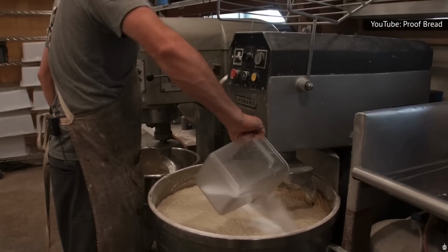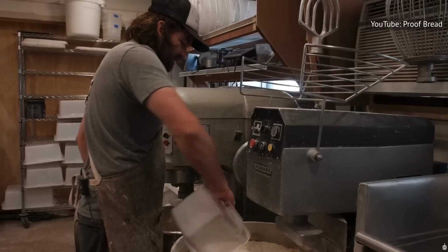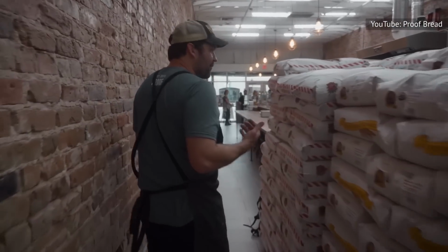With real bread, the process can be similar, adding a fat like butter to make it softer, though ingredients like enzymes and emulsifiers may not be added. Commercial bread companies might add those to help keep the dough's oil and water from separating.